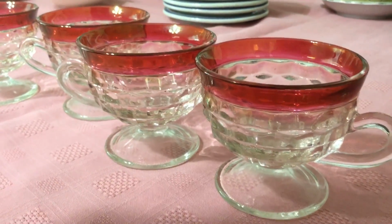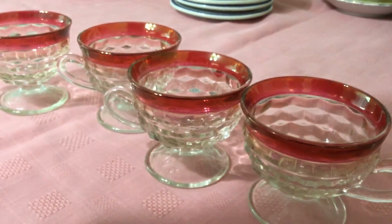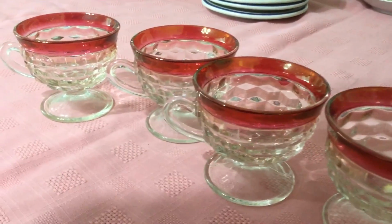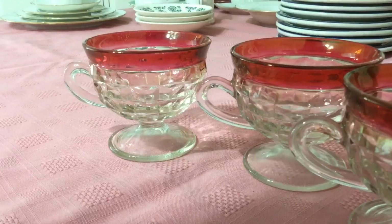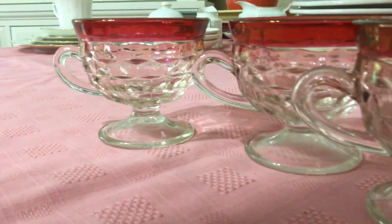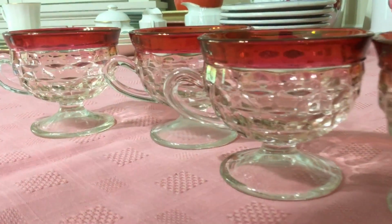Whitehall Colony, Indiana. You might hear Indiana Colony. They were all bought out by Lancaster Company. Indiana Glass was in 1957, and then Colony in 1962. I think back a little later on, maybe in the late 70s or early 80s, they also picked up the Fostoria Company. I'm gonna ask about $8 for these 4 cups.